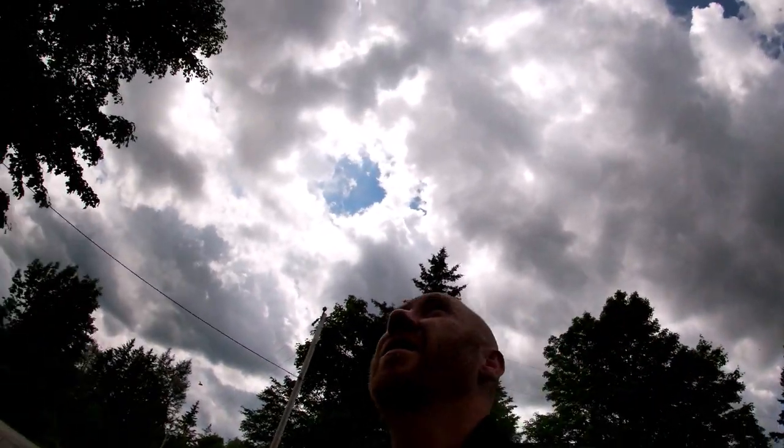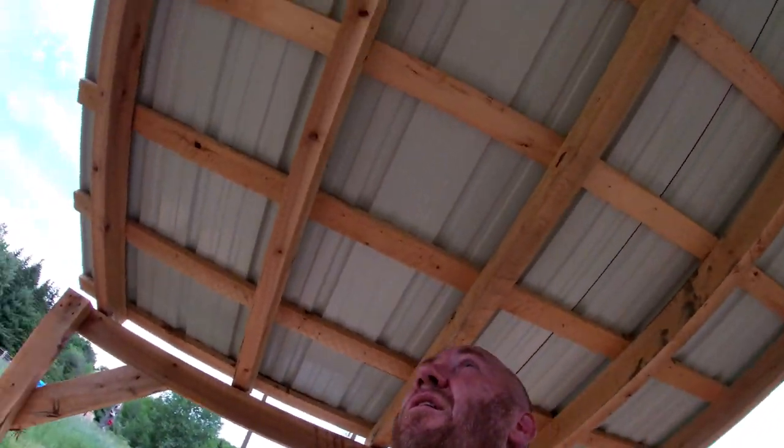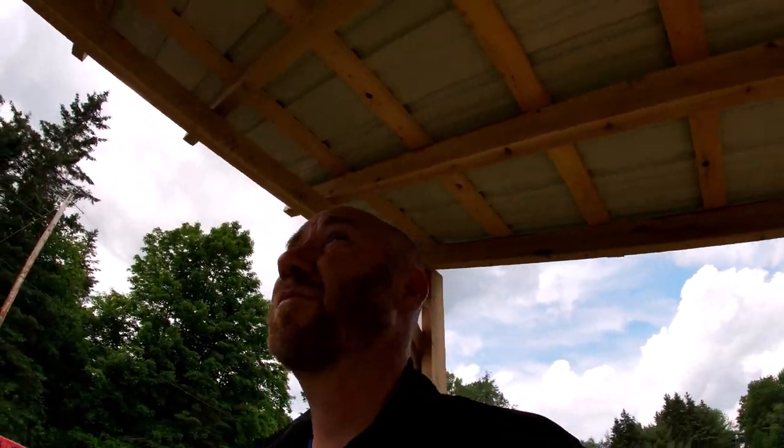I was expecting the roof to be 100, but I found a better deal on panels. So I did miss two screws. I just left them in. It's fine. And other than that, we're good. Shouldn't come off. It'll keep it nice and shaded in here.